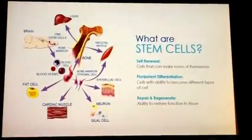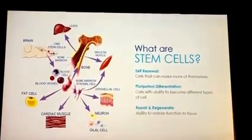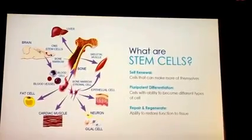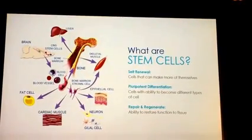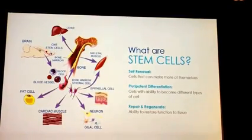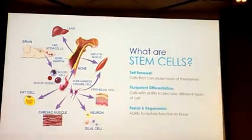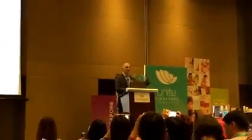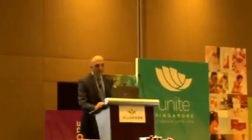The stem cell products that we have in the Luminesce skincare line are basically coming from cells from the body that are meant to repair and regenerate tissues. Stem cells have three characteristics. They can continue to replicate indefinitely, so they can make more of themselves. They can differentiate and become other kinds of cells that are needed to replace damaged cells or old cells. And they can repair and regenerate tissues.